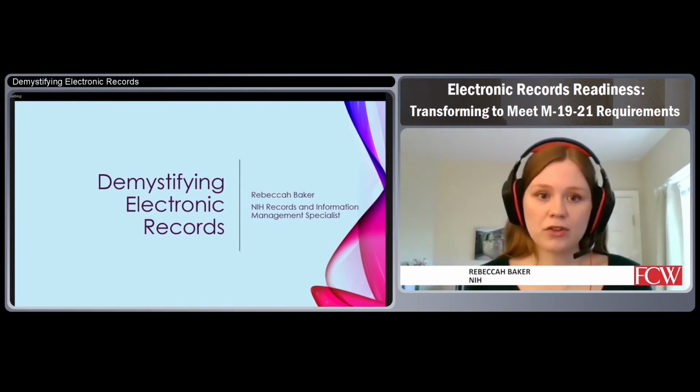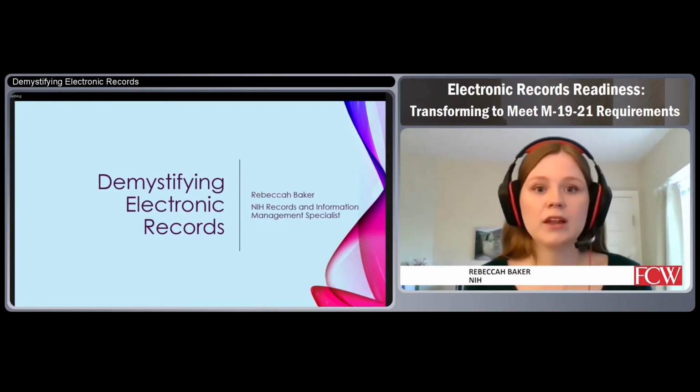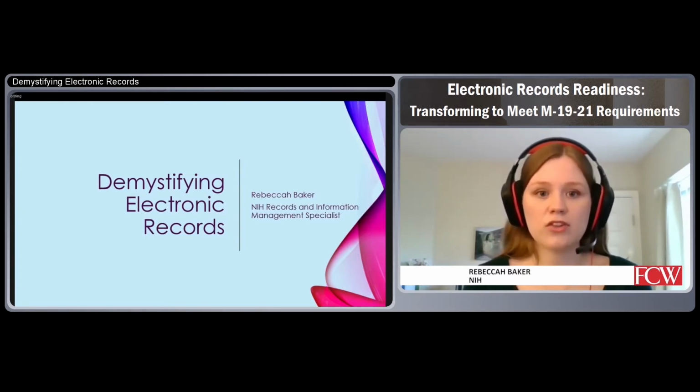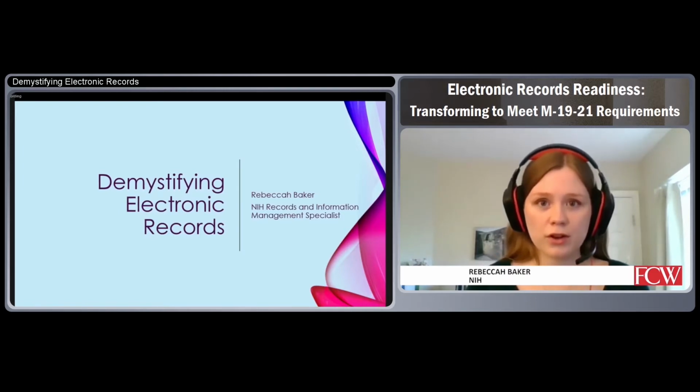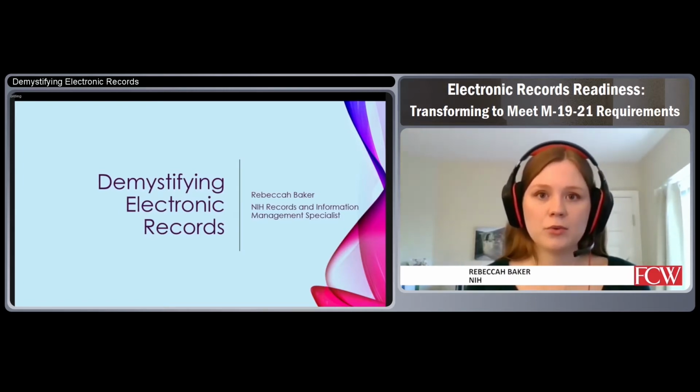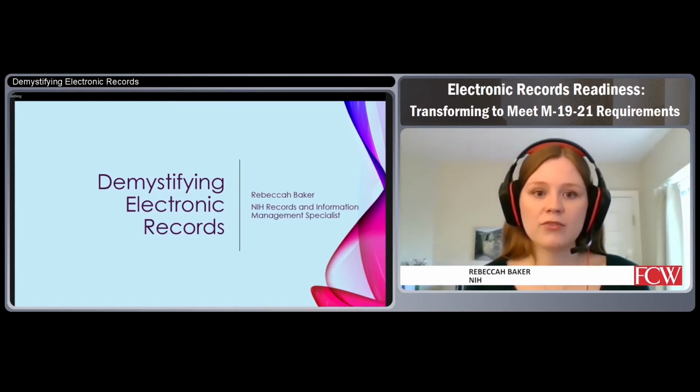During this presentation, I would like to discuss how the NIH is considering and implementing both traditional and technical solutions to address the challenges of transitioning to electronic records management. To me, part of M1921 compliance is the ability to ensure that staff with records management responsibilities understand this transition and feel that their concerns have been addressed.